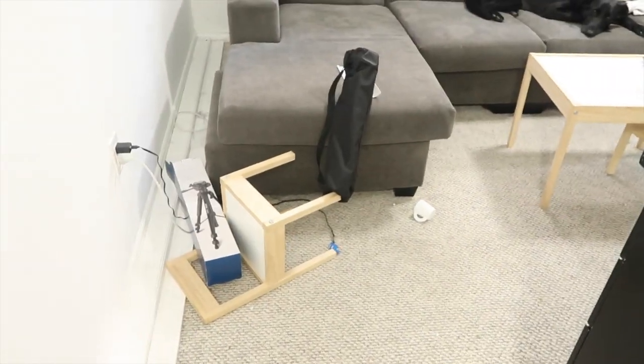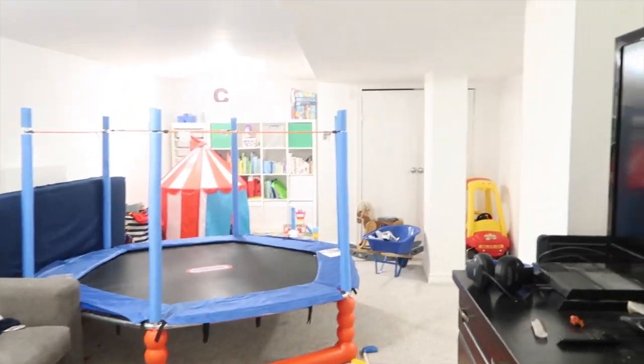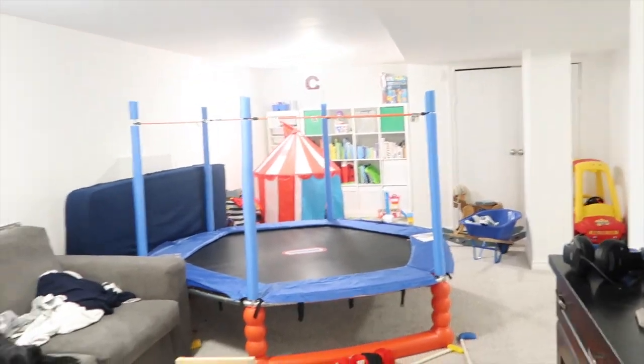So I'm going to show you guys what we have going on down here and then get cleaning. Okay, so in case you're new here, you haven't seen my house tour or anything, this is our basement. This was the big selling feature for us when we bought this house, is we wanted a finished basement.